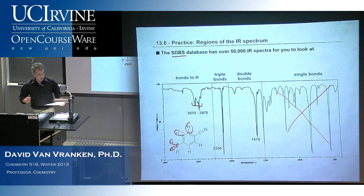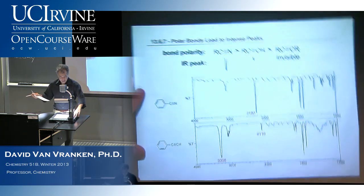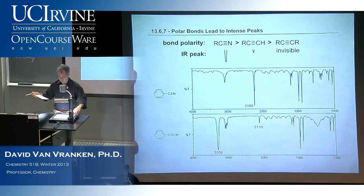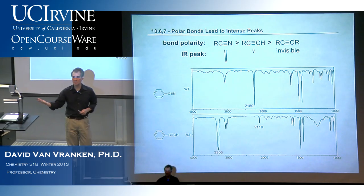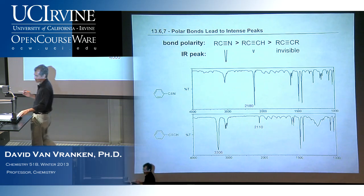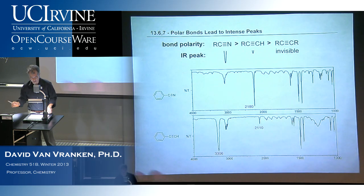Okay, so not all bonds, not all stretches are equally intense. So let's talk about what it is that makes some peaks really intense and some peaks kind of small and hard to see. And the single most important feature that makes an IR absorption intense is bond polarity. In fact, that's exactly what makes it possible to detect an IR signal. Is the polarity of a bond. So that's a fundamental requirement, that bonds must be polar in order for you to see them in IR spectroscopy.